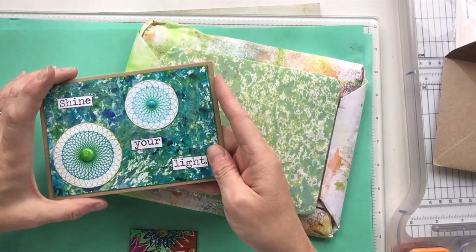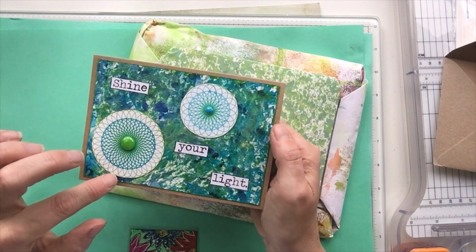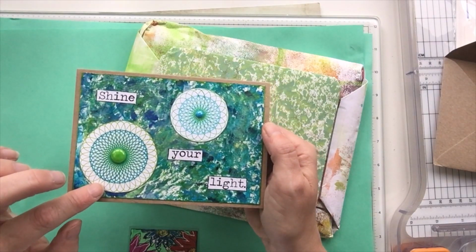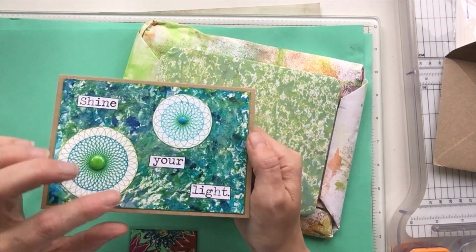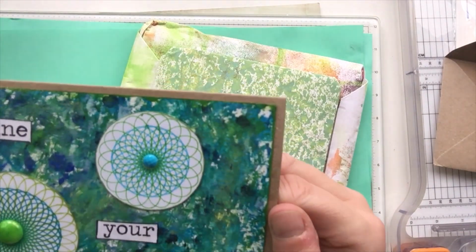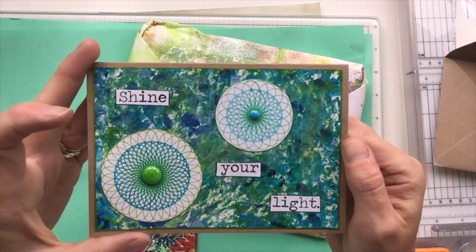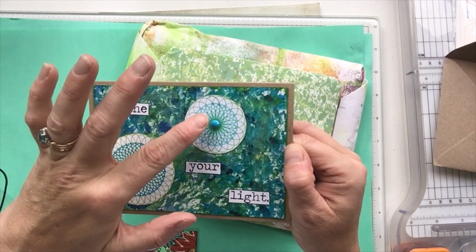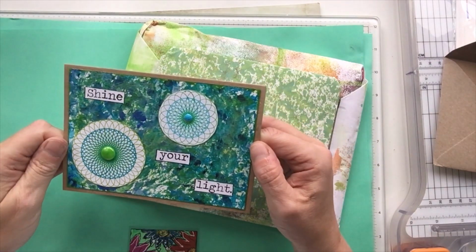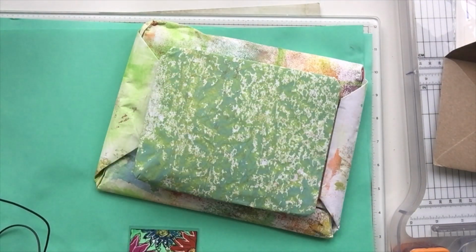Shine your light. And I think this is spirograph, unless it's spirograph type stamps. Love it. And look at this background. It's very faintly shimmery and we've got gorgeous little drops inside the centre of these images. This one's nice, this little faceted turquoise one. And it says shine your light.